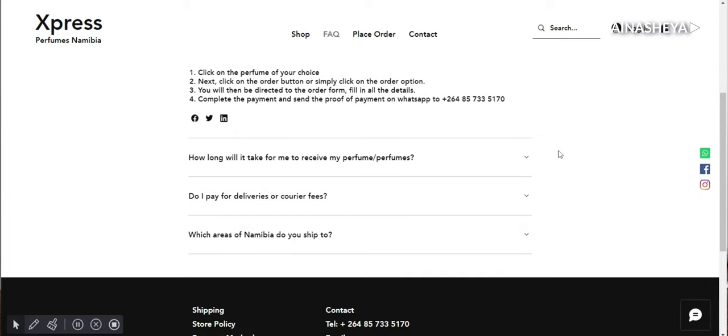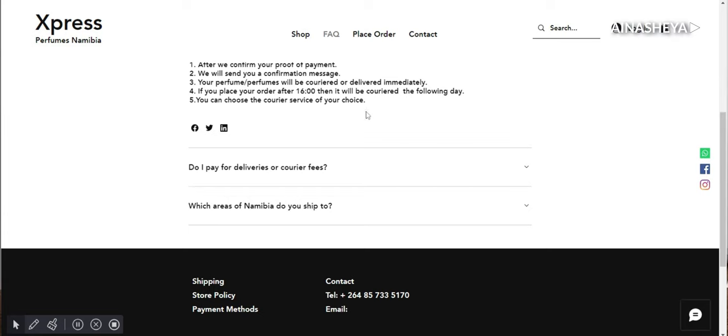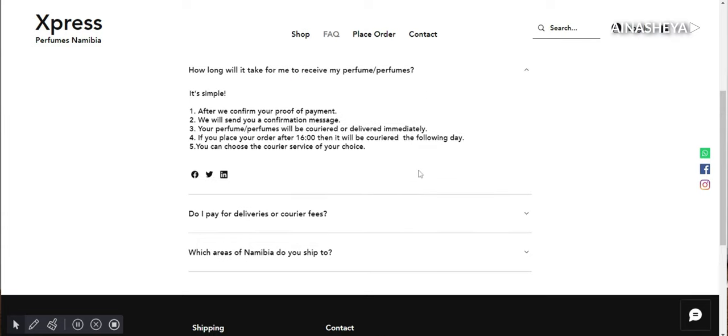If you place your order before 4 p.m., we courier it that day. If it's after 4 p.m., then we courier it the next day. So you receive your perfume, if you are somewhere down the south or in the north, within a day or within 2 days.